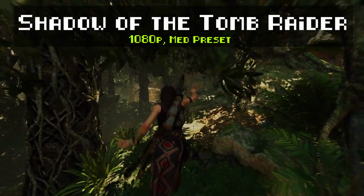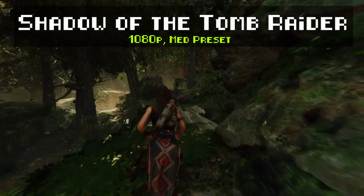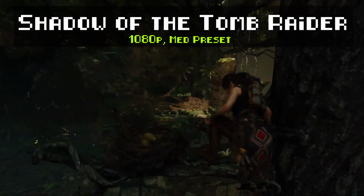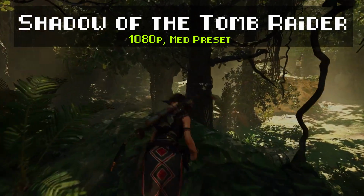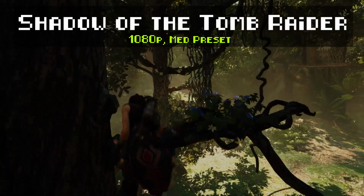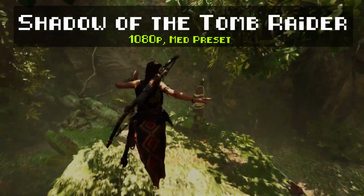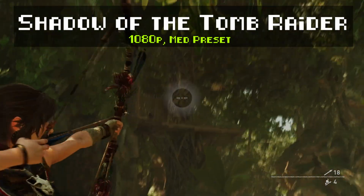Running at the medium preset, 1080p native resolution without any upscaling. This is a good game to test GPUs with because it's very well optimized for both AMD and NVIDIA GPUs, and it's a relatively recent game with lots of graphics options. It runs well on capable hardware, and it's just so darn nice looking.